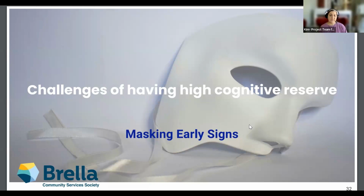Because individuals with a higher cognitive reserve can compensate for that cognitive decline more efficiently, it does make it more difficult to detect the disease in its early stages. Since they have built up that cognitive resilience through mental stimulation and education, they may be able to perform daily tasks and maintain cognitive abilities at a level that appears to be normal, even when underlying changes in the brain are already present. As a result, family members, friends, or even healthcare professionals may not recognize the subtle signs of dementia in individuals with a high cognitive reserve.